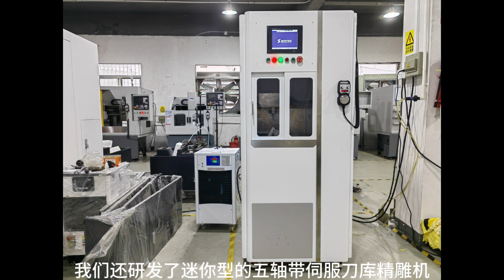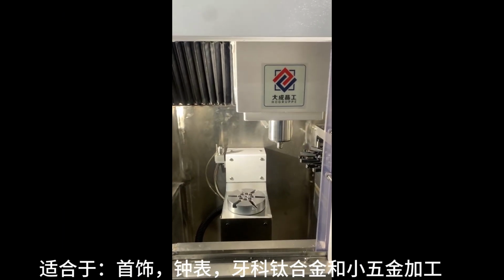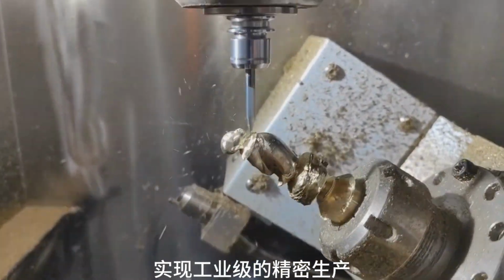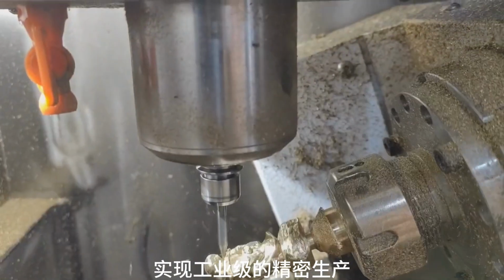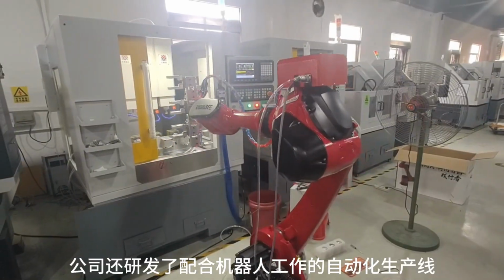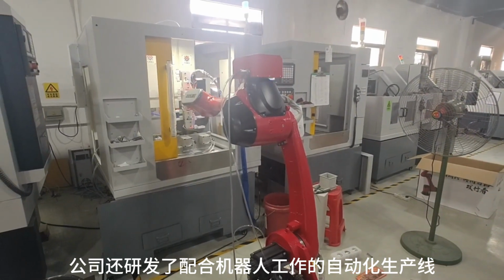We have also developed a mini 5-axis servo knife magazine engraving machine, suitable for jewelry, watches, dental titanium alloy, and small hardware processing. Achieve industrial-grade precision production. The company has also developed automated production lines that cooperate with robots.